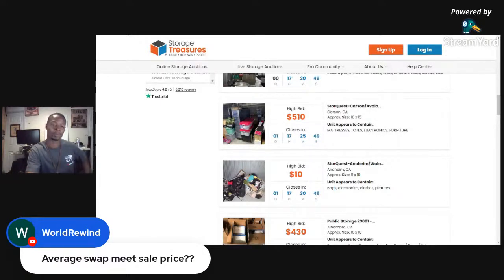Average swap meet sale price. It depends on what you're selling. Me, I'm selling my cheap stuff that don't sell online. So the average person that comes through, they'll pick up a couple things and probably spend like $3, $5, whatever. But that's because I'm just selling stuff to get rid of instead of stuff that I could have honestly thrown away, but it brings in like a couple extra $100. So why not just sell it? I'm already going to the swap meet.